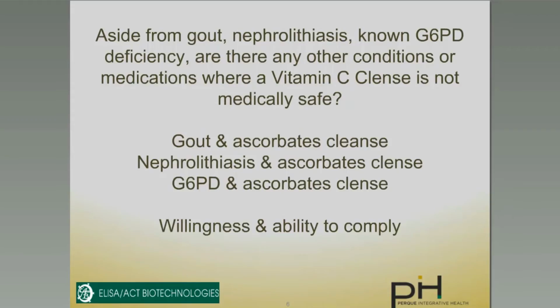When we talk about the buffered ascorbates, the Perpotent C, and its use in vitamin C cleanses, we have used this with many people with a history of gout. We have not had any gout attacks precipitated, and actually we've had people report that they're less likely to be at the mercy of gout when they stay alkaline and when their immune system is confident.